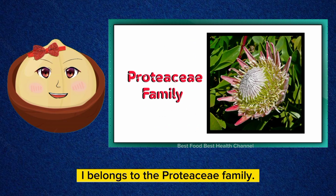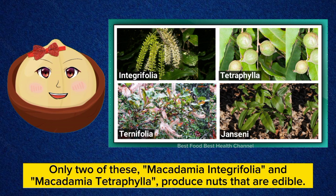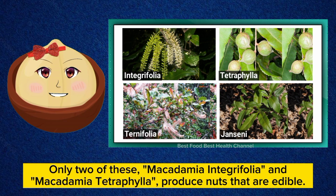I belong to the Proteaceae family. There are about 4 different species of macadamia trees. Only 2 of these, Macadamia integrifolia and Macadamia tetraphylla, produce nuts that are edible.